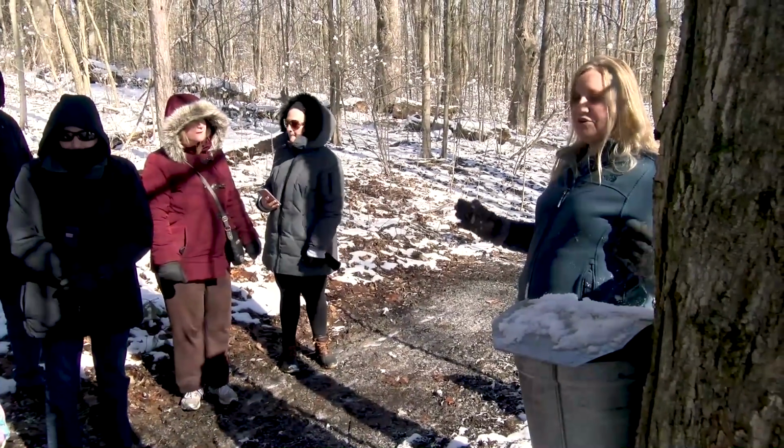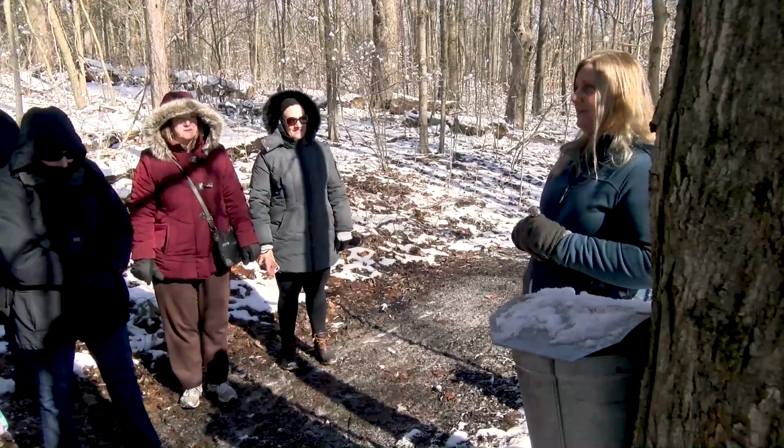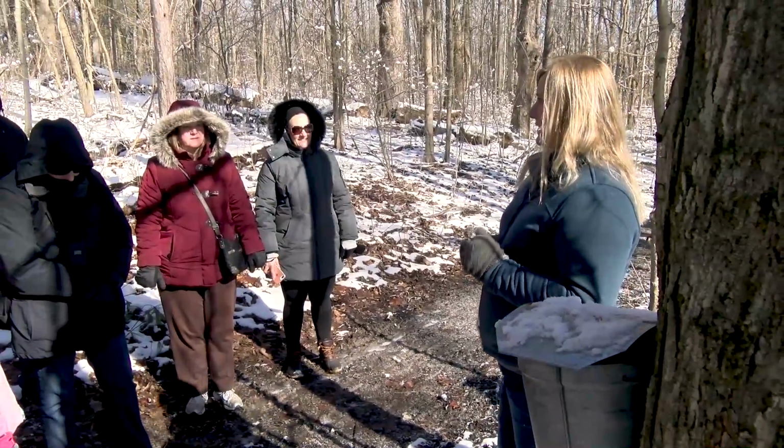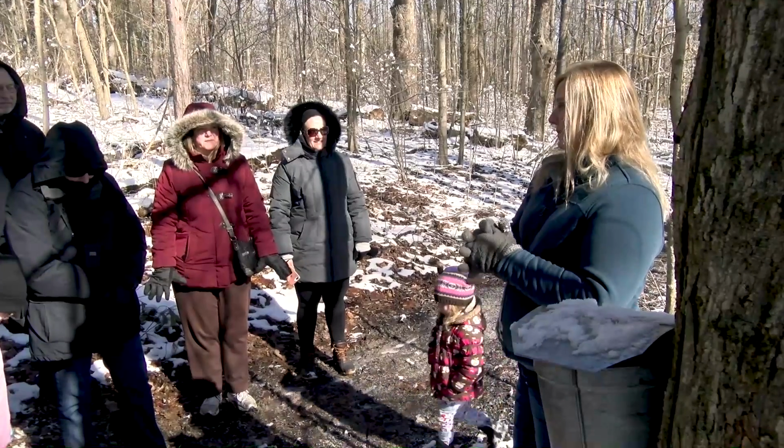So we tapped 30 trees this year because we are kind of in this weird climate change sort of era. This has been a really good year for maple sap.